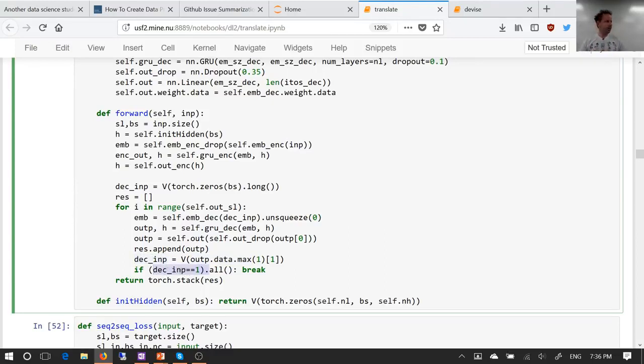If it's a one, you might remember one was padding, then that means we're done. That means we've reached the end because we finish with a bunch of padding. If it's not one, let's go back and continue. Now decimp is whatever the highest probability word was. So we keep looping through either until we get to the largest length of a sentence or until everything in our mini batch is padding. And each time we've appended our outputs, not the word, but the probabilities, to this list, which we stack up into a tensor, and we can now go ahead and feed that to a loss function.